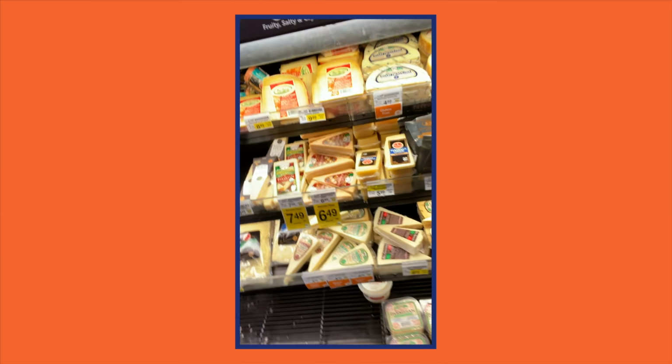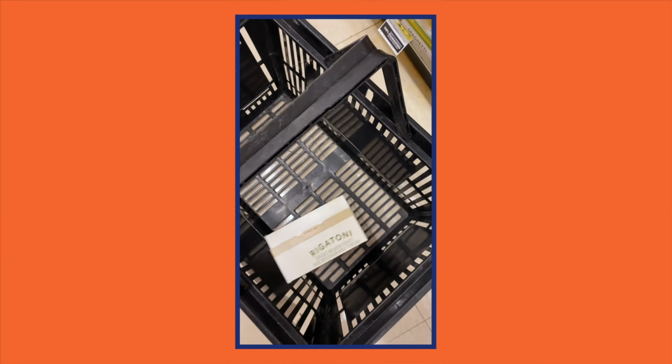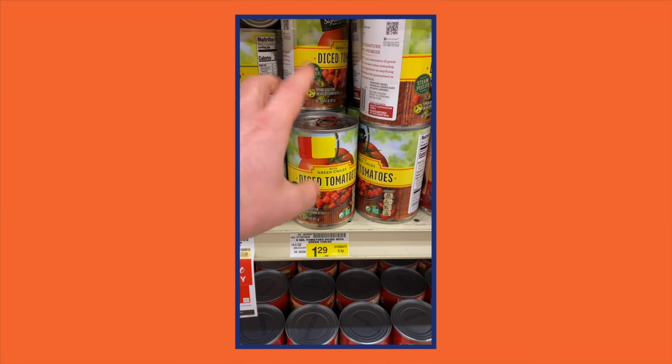Looking at the cheeses, they're pretty expensive. I don't think it's happening today. Stock, soup, beans, rice, sugar. Looks like eggs are out of the question. $7. Ooh, pasta. All right, I got the pasta. What can I do for a sauce?